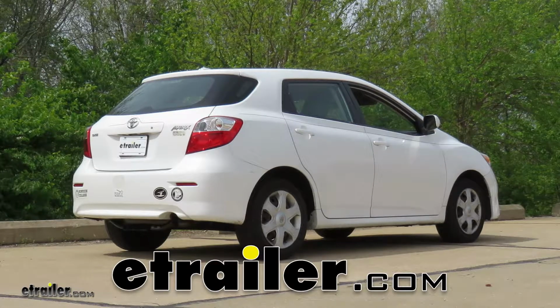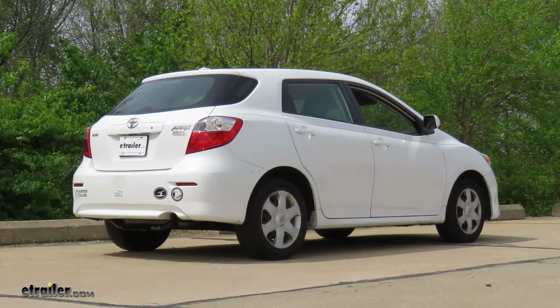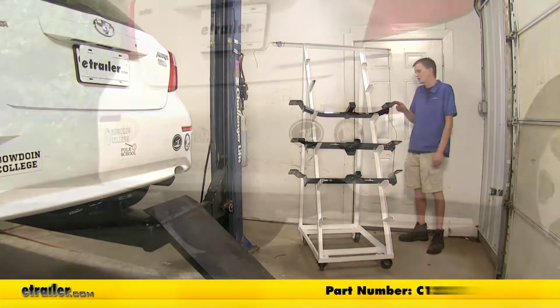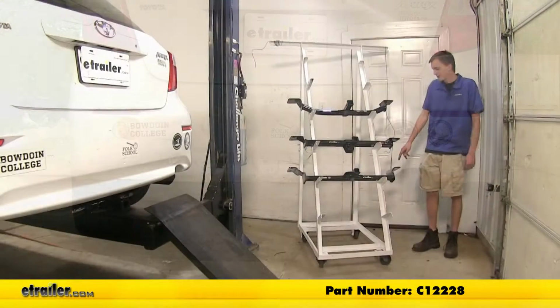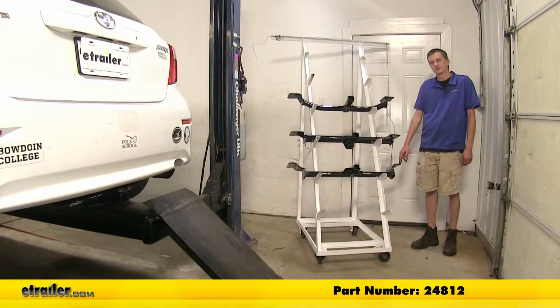Today in our 2009 Toyota Matrix, we'll be having a look at our best hitch options. Alright, we have three hitches here today. On the top, we have a Curt Class II, part number C12221. In the middle, we have another Curt Class II, part number C12228. And on the bottom here, we have a Draw-Tite. It's a Class I, part number 24812.